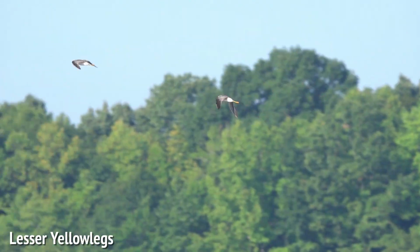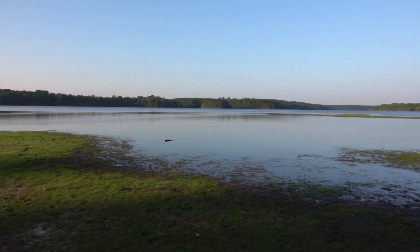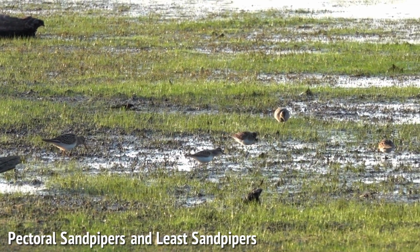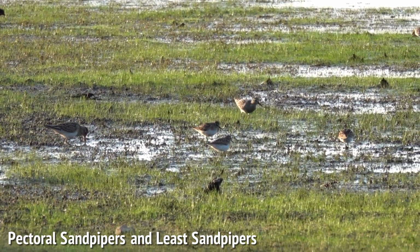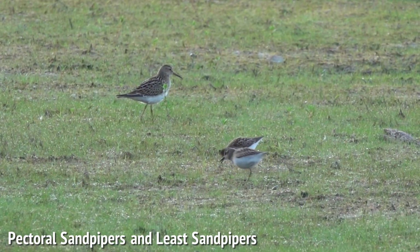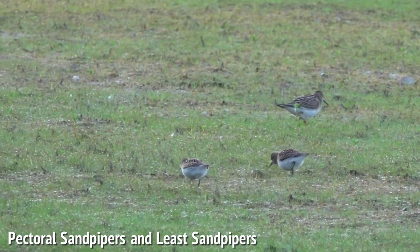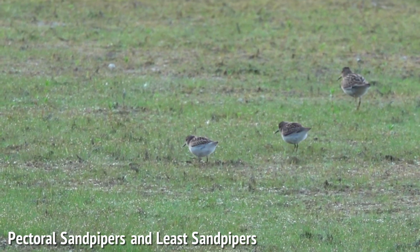Shorebirds were using a half dozen or so muddy areas, one of which was accessible from the nearby official boat ramp on the east side of the lake. This excellent area had large areas of shallow water with wet mud combined, and is consistently productive each autumn, I gather.